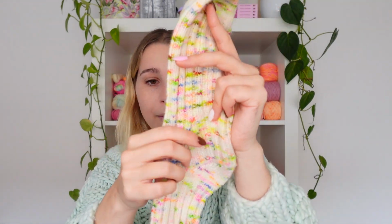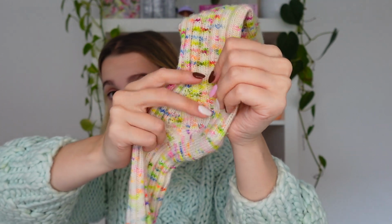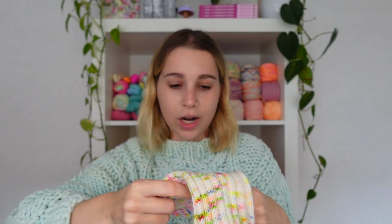So that's these. Highly recommend the pattern, very well written. It includes that Fleagle heel like I mentioned before. I also should mention that these are the first toe up socks that I've done, but yeah, the Fleagle heel was really cool to work up and looks really cool, especially in this 2x2 rib.